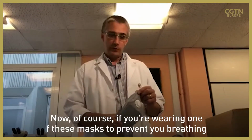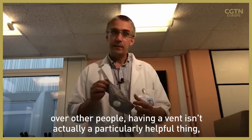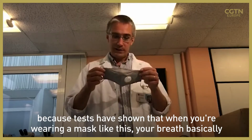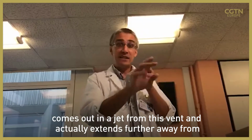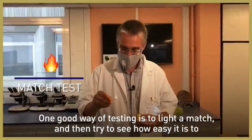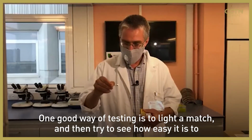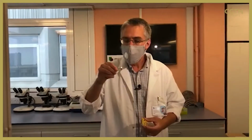Now, of course, if you're wearing one of these masks to prevent you breathing over other people, having a vent isn't actually a particularly helpful thing, because tests have shown that when you're wearing a mask like this, your breath basically comes out in a jet from this vent and actually extends further away from your body than it would if you weren't wearing one in the first place. So one good way of testing is to light a match and then try to see how easy it is to blow the match out whilst wearing your face mask.